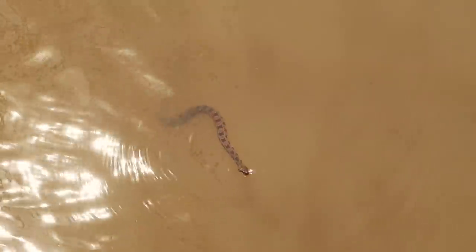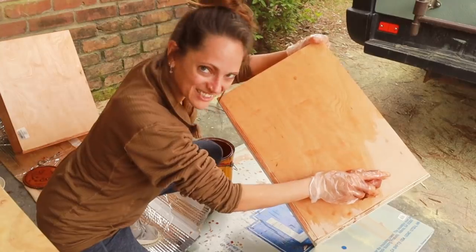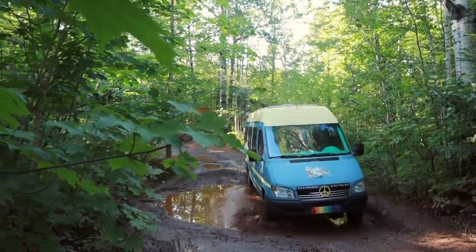Today, we're going on a little adventure. We've all just been saying to each other how much we really needed this. It's time to get back to building, for building a tiny home to travel the world. We're Nat and Abby. This is Bear and Peluche. And this is our van, Towanda.